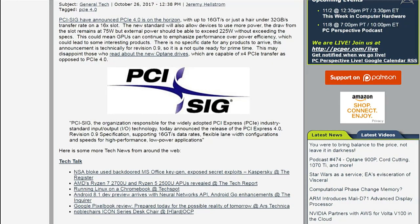PCIe 4 will basically allow devices to use more power. So external power up to 225 watts. The slot's going to be capped at 75 watts currently. But basically it means you're going to be able to continue to hammer away wattage on parts, which probably brings a lot of joy to Team AMD. Not to suggest that they could use some power reduction on their parts, so their graphics parts.